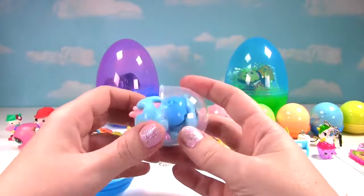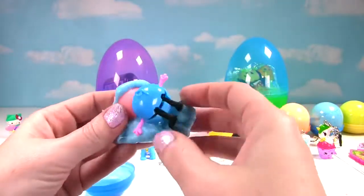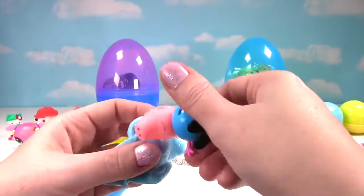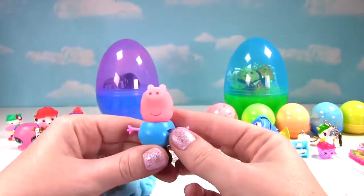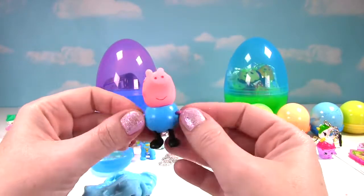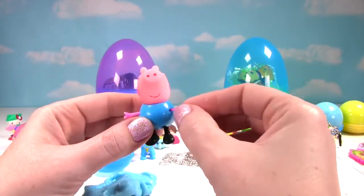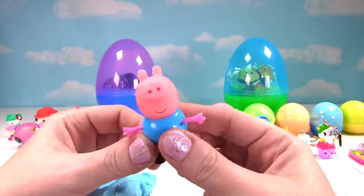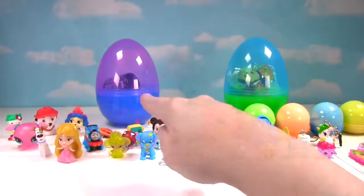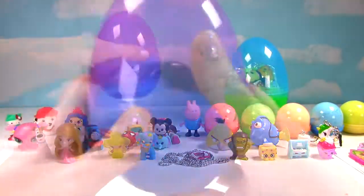I see pink, I see blue, I see all kinds of colors. Whoa, there's legs, there's a little pigtail back here. It's George from Peppa Pig. Look how cute he is. Hi George, nice to meet you. Hello, that slime was a lot of fun. Jumbo slime egg time. Whoa, so slimy, slimy, slimy.